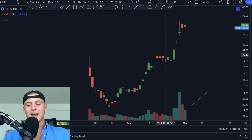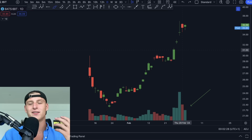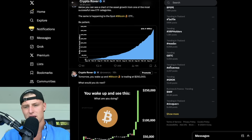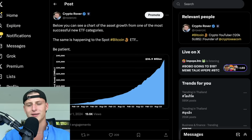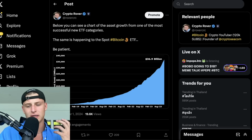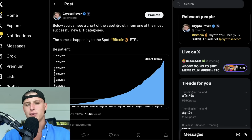2 days ago, it actually created more volume than the entire first week of the spot Bitcoin ETF. And you have to understand that a spot Bitcoin ETF doesn't grow overnight, it takes months and sometimes even years of accumulation before it's going to be, let's say, a $30+ billion under management.